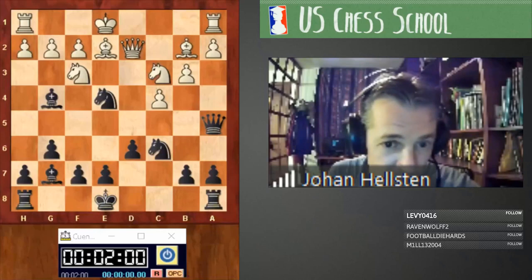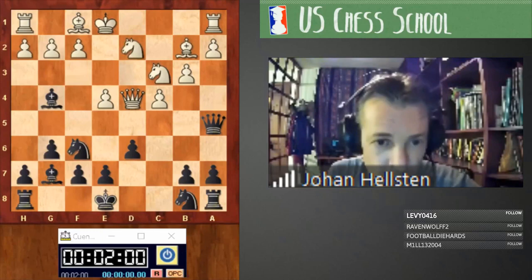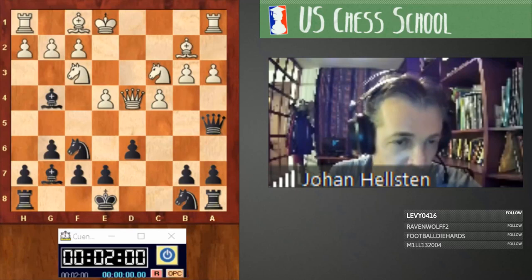Already, the old grandmaster has to be a little careful about where to put his pieces. And he played here knight d2. The computer also suggests the move a3. And I think Larsen would enjoy the following variation.